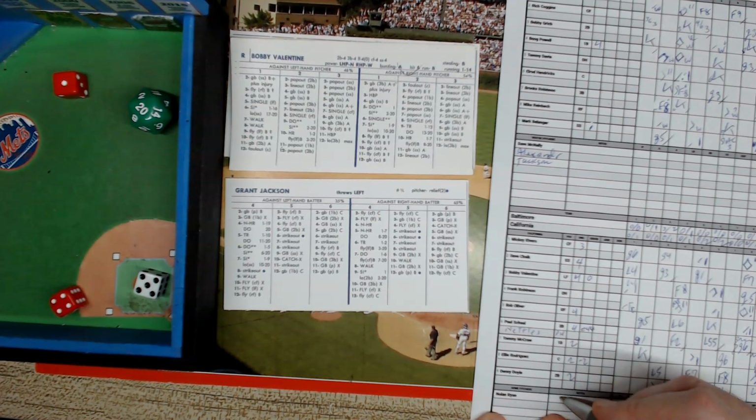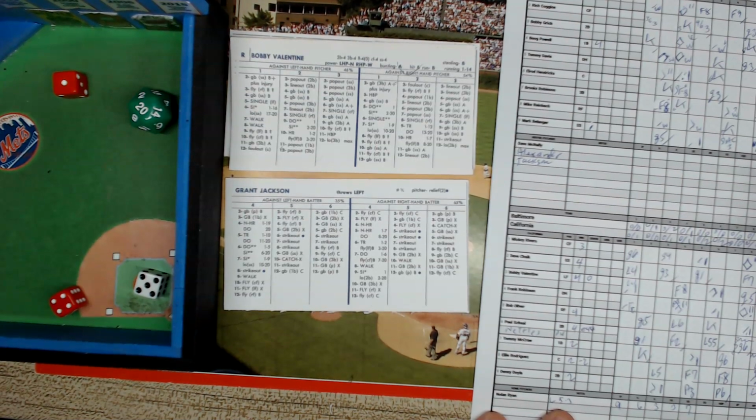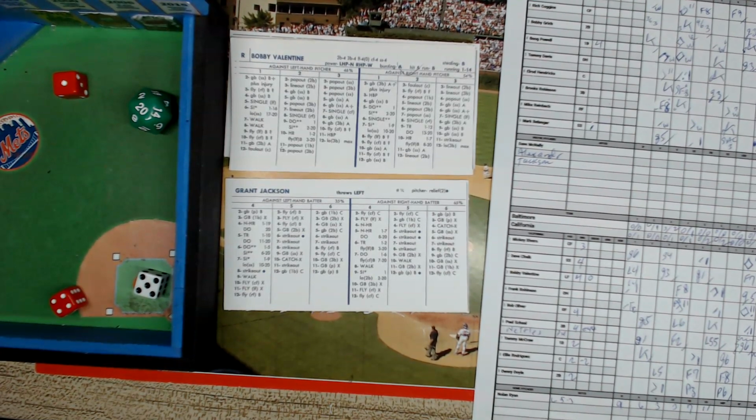Nolan Ryan takes the loss. He falls to 5 and 3 now. And Ryan went the distance, 9 innings, gave up 6 hits, 3 runs, 3 earned runs. Walked, how many did we say he walked? He walked 7, and he struck out 11. So what a game, excellent game, 3-2 final score.